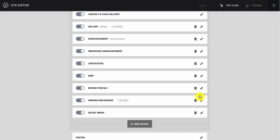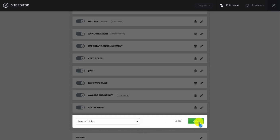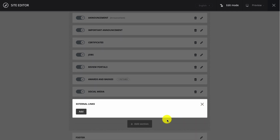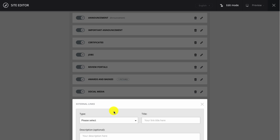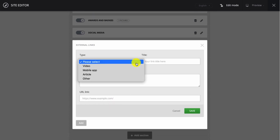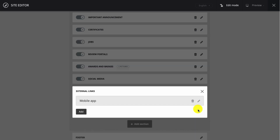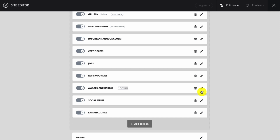Restaurant owners can also add other relevant links to their website by selecting the External Links option from the dropdown. They should select the type of link from the Type dropdown. Then give the link a title. Restaurant owners should paste the URL in the URL link field, then click Save. The footer contains automatically generated information that cannot be edited for SEO purposes.